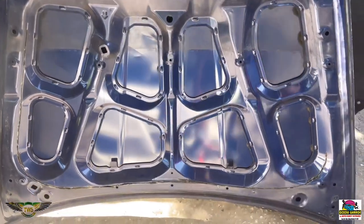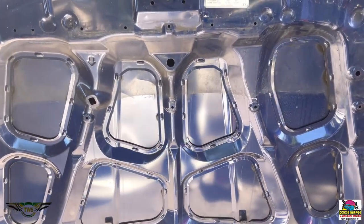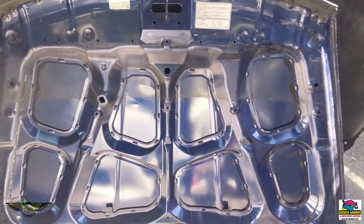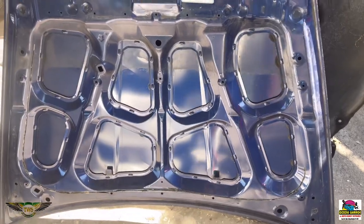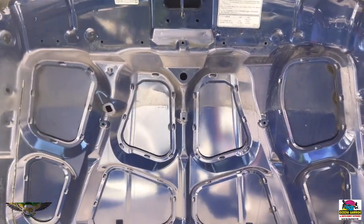So yo, we are about to get this cut and ready to do the whole glass panel vibe in it guys. So stay tuned, we're gonna give you more updates on this and show you what goes on. So yo, you don't know the vibes, Goose Garage, the custom lab, Caribbean connect guys. You don't know, stay tuned.